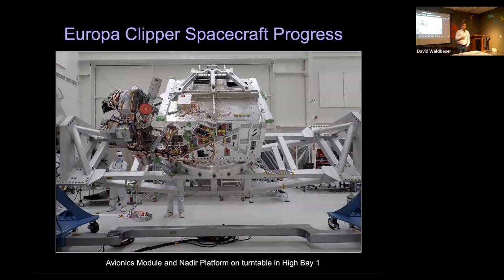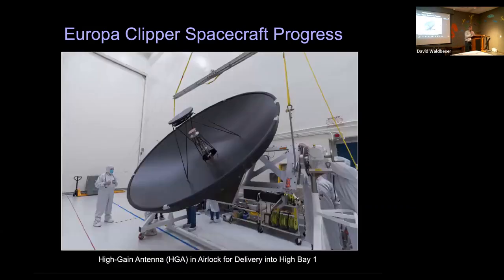A very quick question: how many star trackers? There are 2 star trackers, so you can see both in the picture right there. What are you going to launch it with? Falcon Heavy is going to launch this thing. We'll talk about that in just a minute.